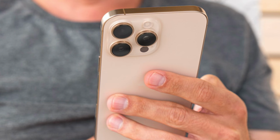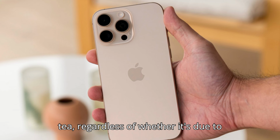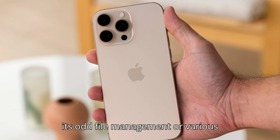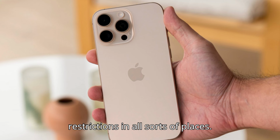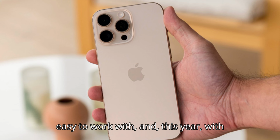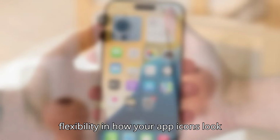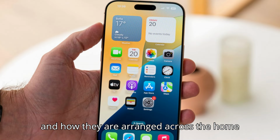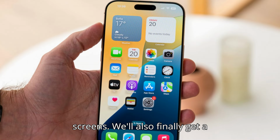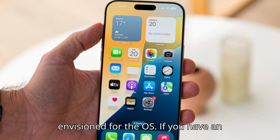Apple iOS may not be everyone's cup of tea, regardless of whether it's due to its odd file management or various restrictions in all sorts of places. But it is also quite a secure system, easy to work with, and, this year, with iOS 18, Apple finally brought flexibility in how your app icons look and how they are arranged across the home screens. We'll also finally get a taste of the AI features Apple has envisioned for the OS.